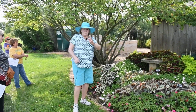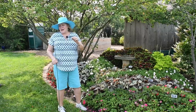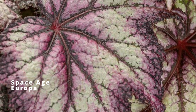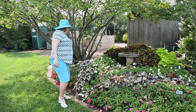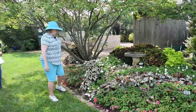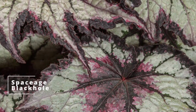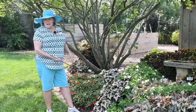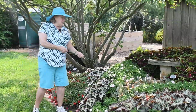Now we also got three new begonias. I do have the name right now, and they all have Space Age as their moniker. This one is Space Age Europa. The leaves are supposed to be a little bit bigger than its cousin, Black Hole, but most people much prefer this one because of the intense difference in the coloring. It really truly does have a black hole in the middle with a burgundy color to it and a burgundy edging. So this one I think is a fabulous begonia and it would look great in a pot or as a specimen.